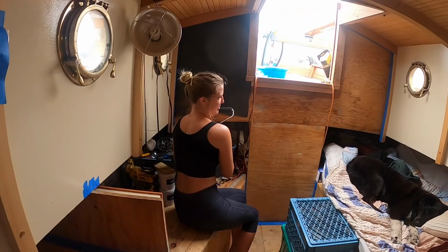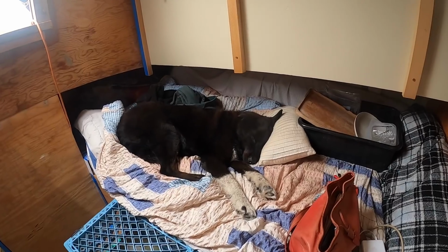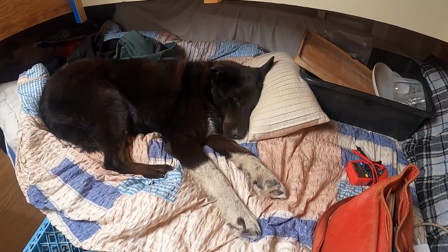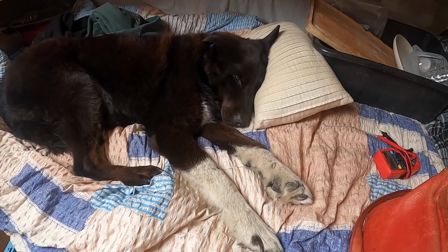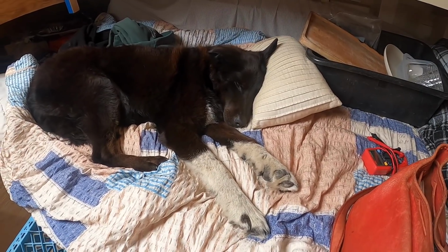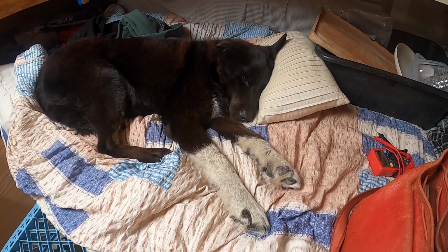We have a wild swab in his natural habitat. Here we have the wild swab in his natural environment. Look as his face squishes against the pillow. And his ear is propped up because he's ever vigilant. He's just waiting for something to come in. He's just gonna pounce and kill.